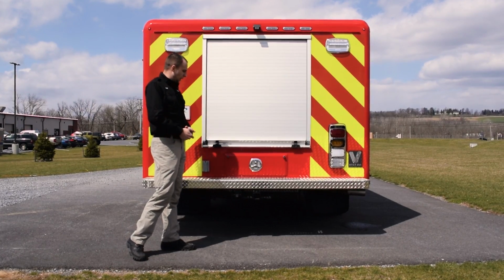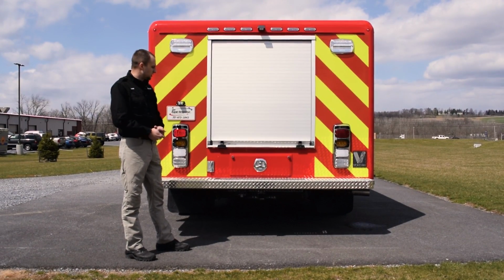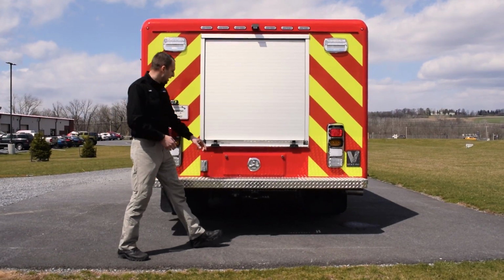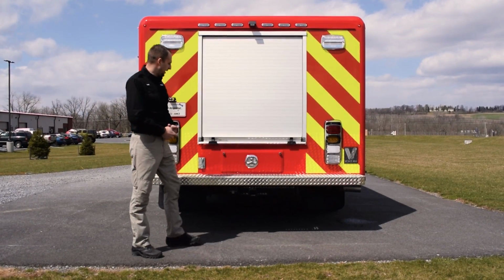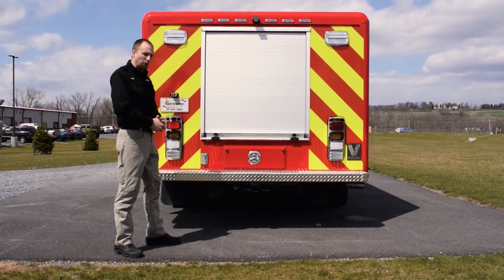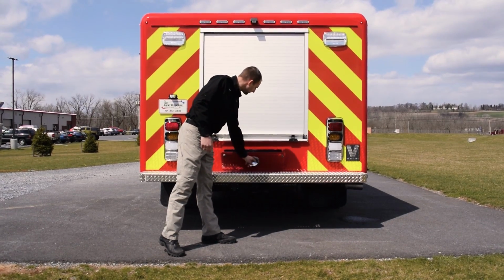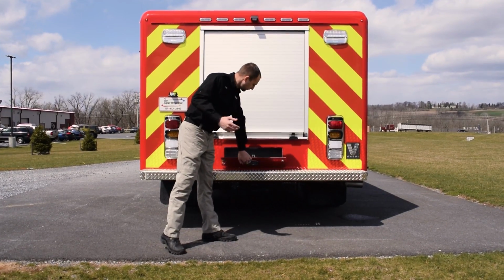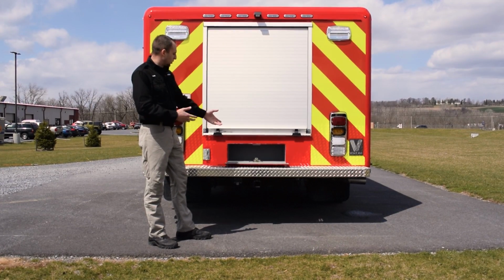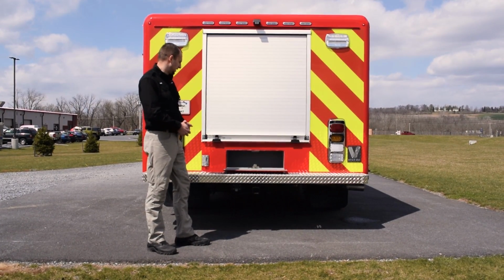Our running boards as well are all custom made here. We actually have grip strut in these to protect against any fall or anything like that. Gives you a real nice surface to stand on. If you notice, there's a little compartment down here. That was just one of those spaces that we had, so we made a compartment out of it. Somebody might find it useful to put road flares or maybe winch mechanisms or cables or something to that aspect, to keep storage down in that area.